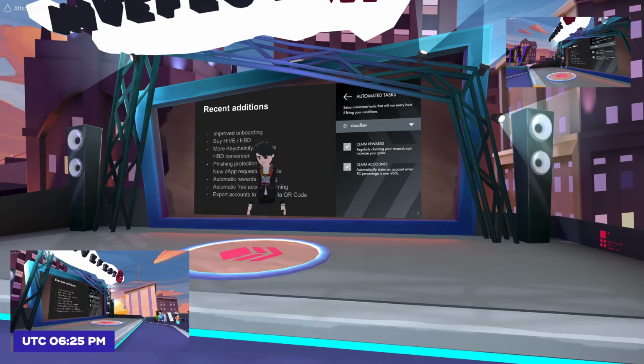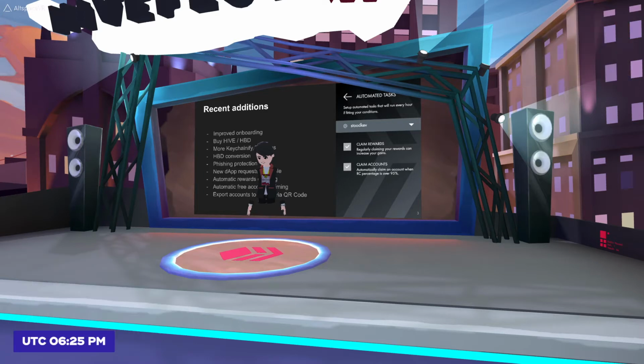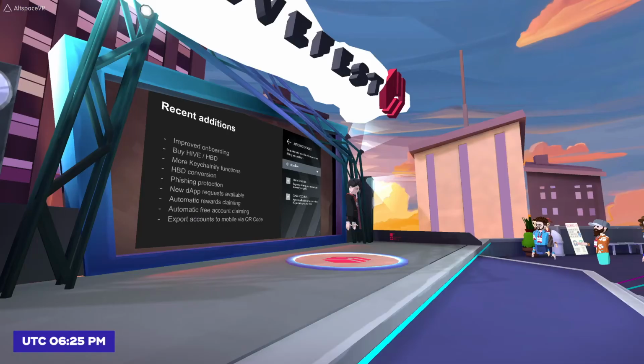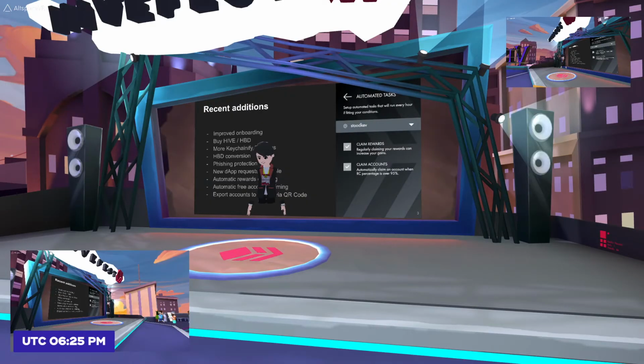So here I go over some recent additions to the extension. I improved the onboarding, so now dApps that create new accounts can directly send this account to be integrated in Keychain. You can buy Hive and HBD directly from the extension. There are more Keychainify functions, so some of the Hive Signer links will directly be opened into the similar operation in the extension. We also prevent phishing by giving some warnings when you do transfers.